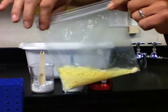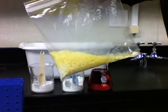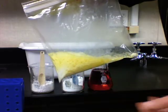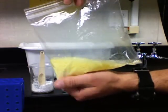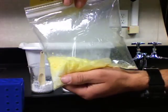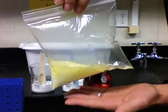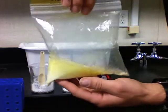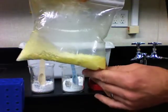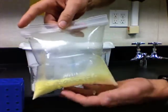Hopefully you're noticing some things and hearing some things as well that lets you know that there's evidence that there's a chemical reaction happening. If you were to feel the bottom of the bag here, you would feel that it is quite warm. Another piece of evidence that a chemical reaction is happening. You can see something is happening to the bag as well.